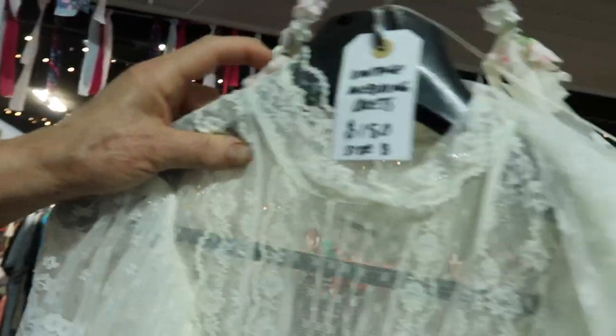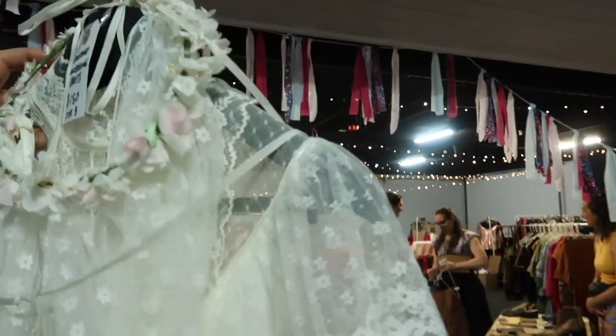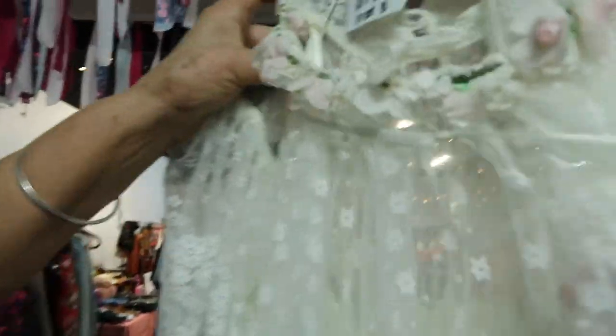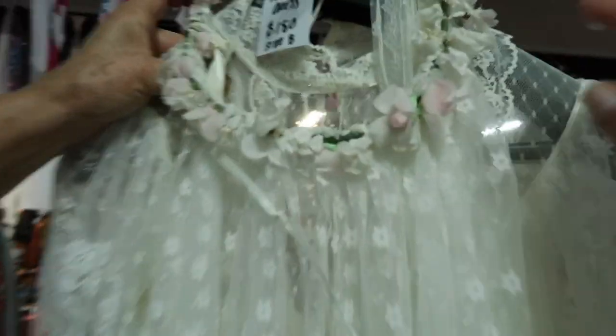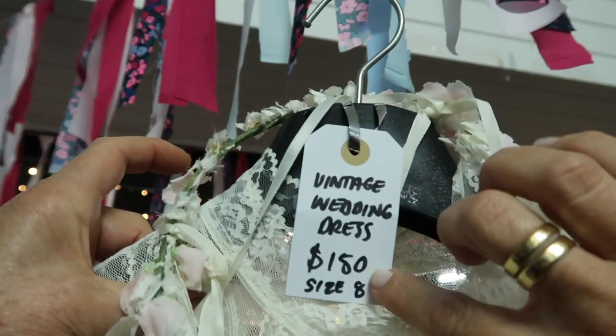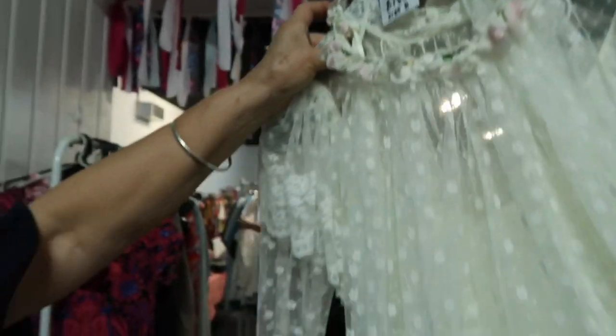And this one is $150, and it has a gorgeous little crown kind of veil. I mean, is that not the most stunning thing? Just sit back. Amazing. Now that is special. A wedding dress for a whole $150. Amazing.